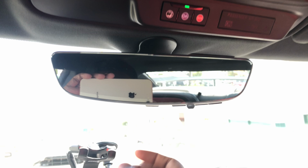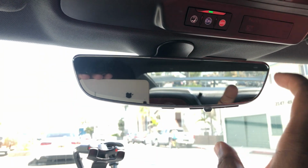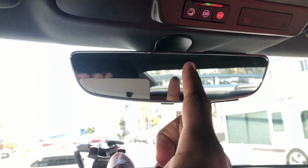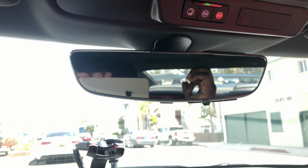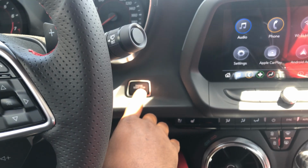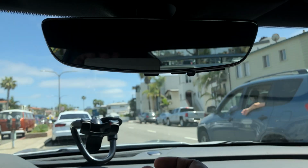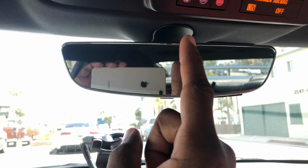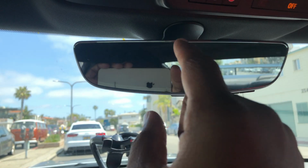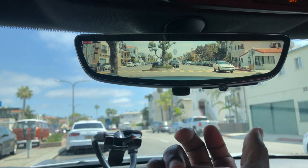Let's talk about the mirror here. So this mirror is actually twofold. It is a regular conventional mirror, and then you have a video camera that gives you a rear view feed. So in order to showcase that, I'm going to turn the car on. There we go. The car is now on, and I will switch to rear view camera mode.